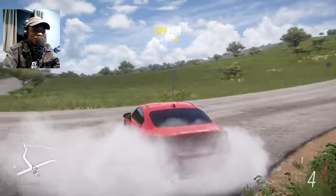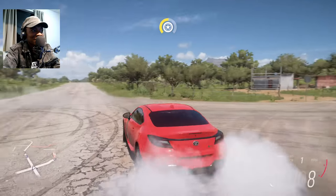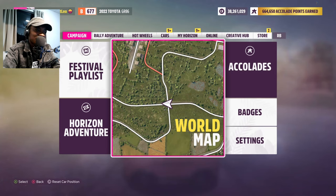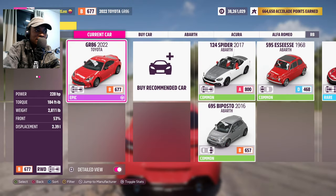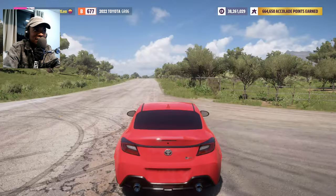BRZ. Okay, I want to see how slow they are in a drag race. So I'm not gonna do that half mile drag race. I'm gonna take them to a quarter mile drag race. Bone stock, it has 228 horsepower. Yeah, look at the torque. 184 foot pound of torque. And it weighs 2,811 pound. I bet it's gonna be slow.